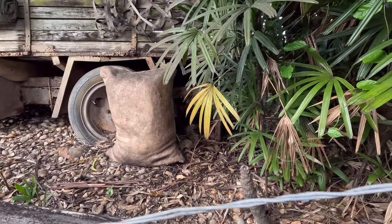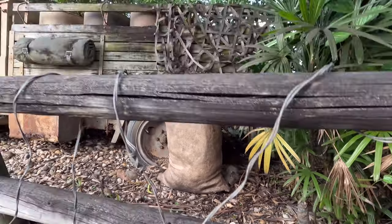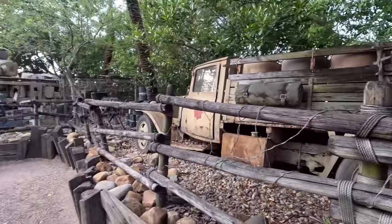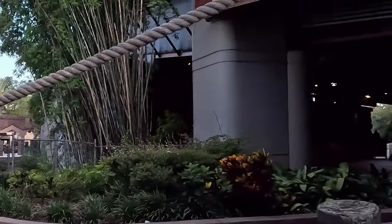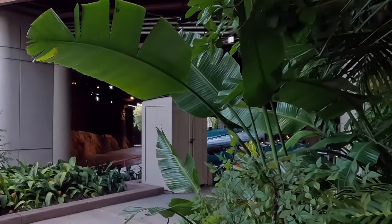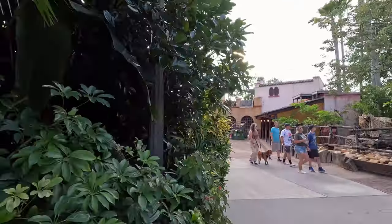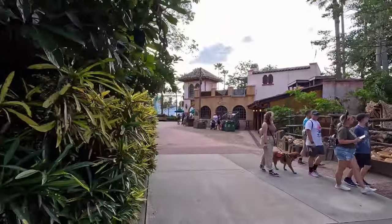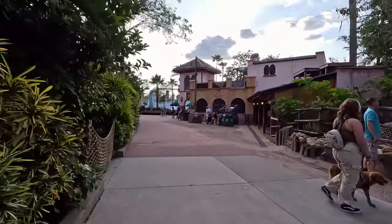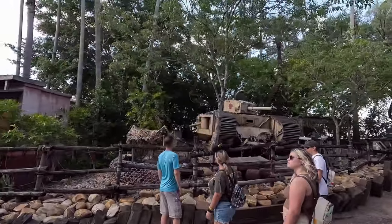Hey buddy. What do you got there? He's having a good time. Oh yeah, there's where the boulder runs down. Yeah, we've never been on this side of the... I know, maybe this has always been here. Probably. I honestly don't know. Let us know if this has always been here, if you've been on this side. Yeah, has the tank always been here, everybody?